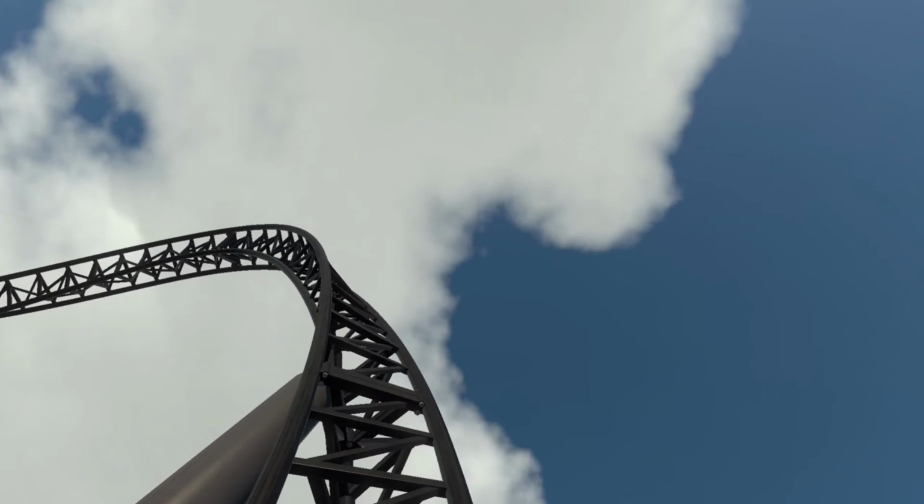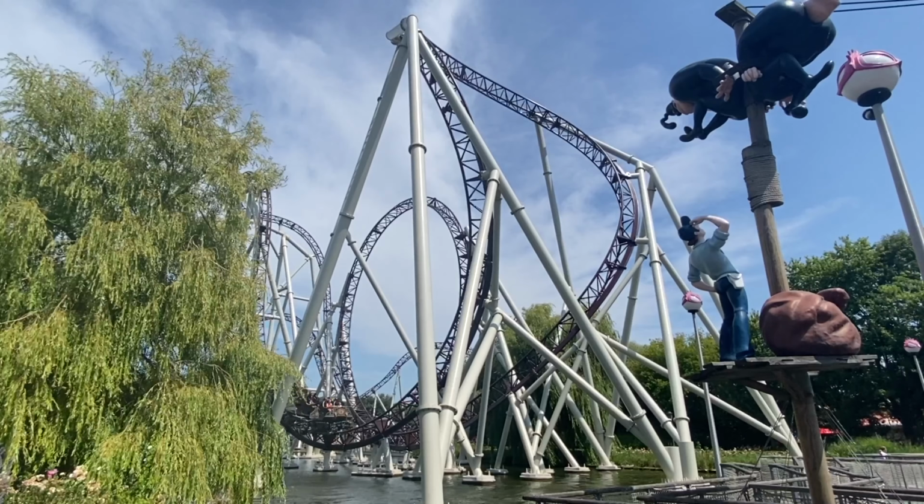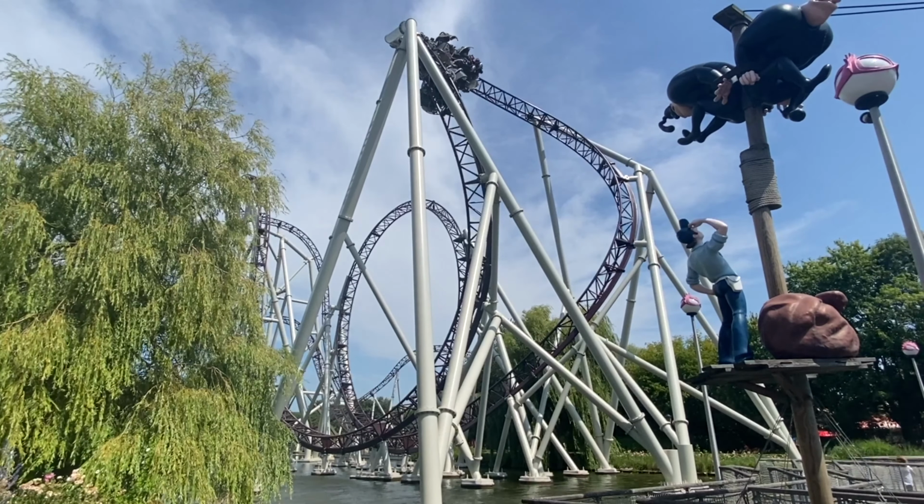I know we're getting Voltron soon and that's going to be a step in the right direction, but if you really want an attraction that'll leave guests in awe, invest in an extreme spinning coaster. But anyways, I'm getting carried away.